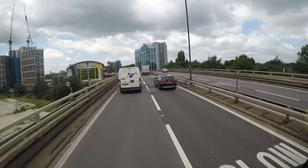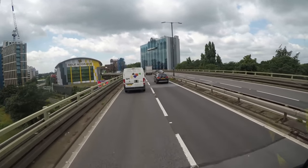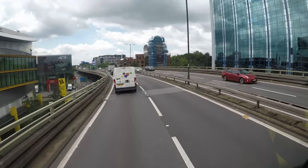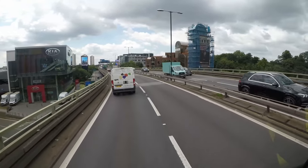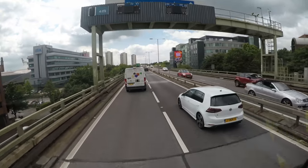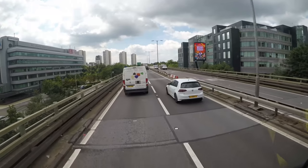And there we have it. We're technically still in London, but we're on the M4 now, the motorway. So this is the very, very start of the M4, which goes all the way to Wales. Well, it's not technically the start, but it was back there a bit more. But yeah, it's interesting.